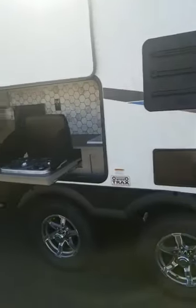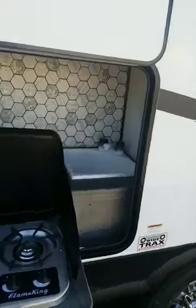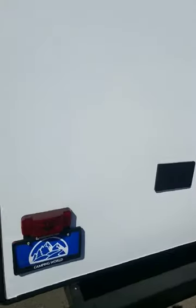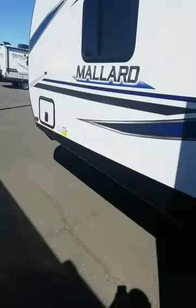Outside kitchen with 2 burners on the 312. Sink is in the back with the refrigerator, and you do have a second door that goes right into the bathroom and a nice big awning. Your outside showers on the back, and you have a nice little extra storage compartment as well.